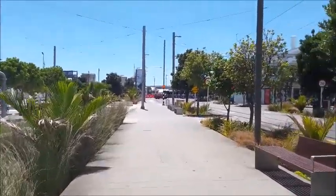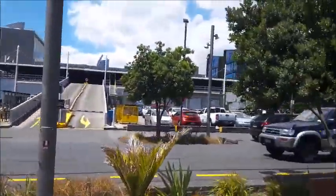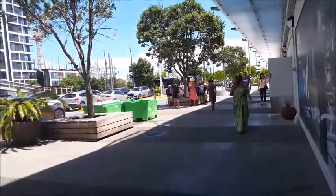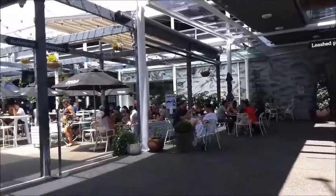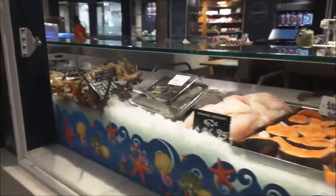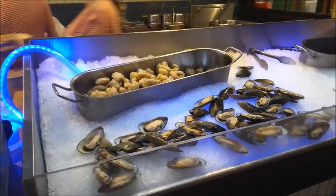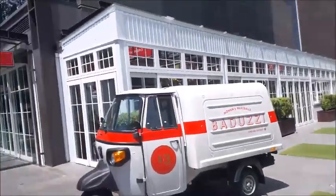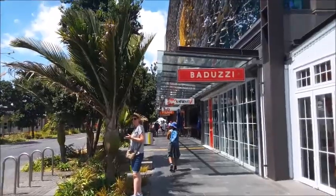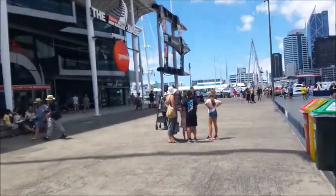This is Silo Park. A lot of restaurants around. And there's an event center close by. Fish restaurant. The fishmonger. And this is the fish market entrance. Vineyard Quarter. This is the event center.